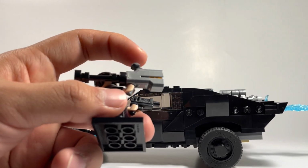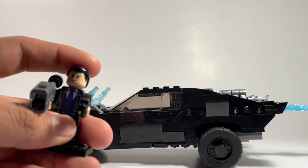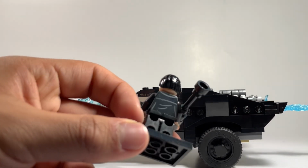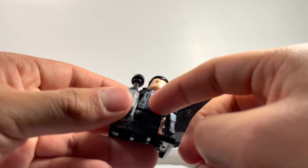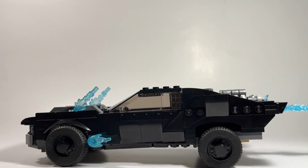I think this might be new, a new type of stud shooter where you just press down there and it shoots. Oh, I just lost the stud. He has no side printing, and that is his back printing. It's kind of hard to see, but overall, I think that's a pretty nice minifigure. I'm pretty sure this is a new printing, and I like that the purple goes all the way down here. So I think overall those minifigures are pretty good for a $30 set.